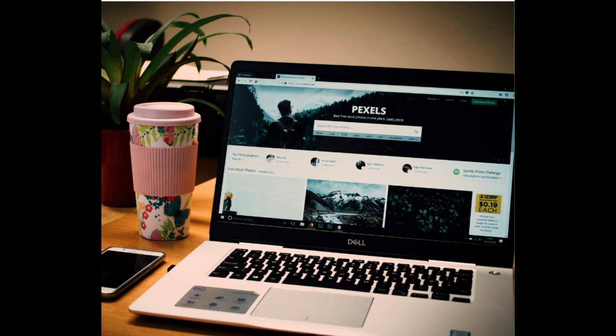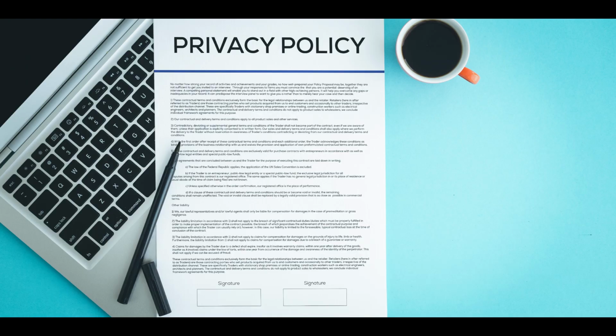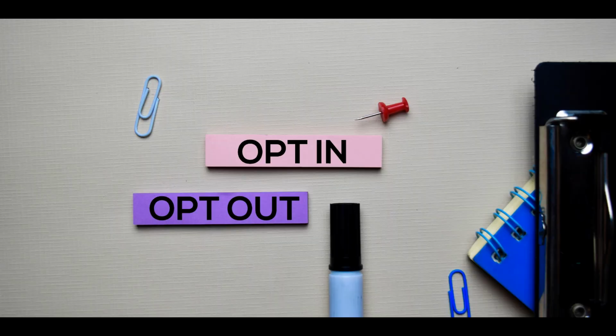Do not sell my personal information link on the home page of the website of the business. Designate methods for submitting data access requests, including a toll-free telephone number. Update privacy policies with newly required information, including a description of California residents' rights. Avoid requesting opt-in consent for 12 months after a California resident opts out.